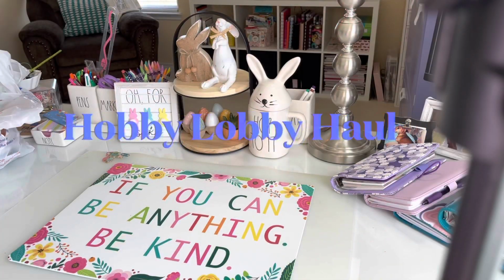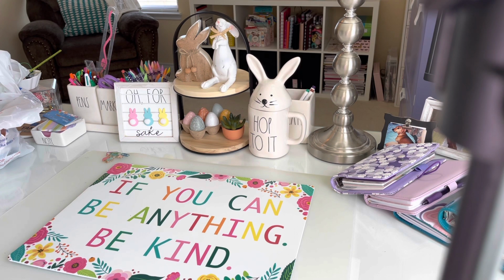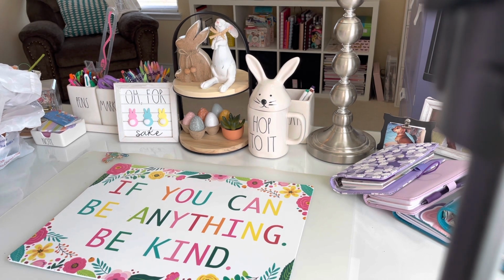I went yesterday. They did have a lot of clearance. I saw a lot of clearance online on YouTube, so I thought I'd go out there and see what I found. I needed a picture frame for my living room, a large one. So anyway, let's go ahead and jump right into it. I'll just show you a few things. Most of it is planner related that I purchased on clearance. And I'll start off just with the flowers that I purchased that's not planner related.